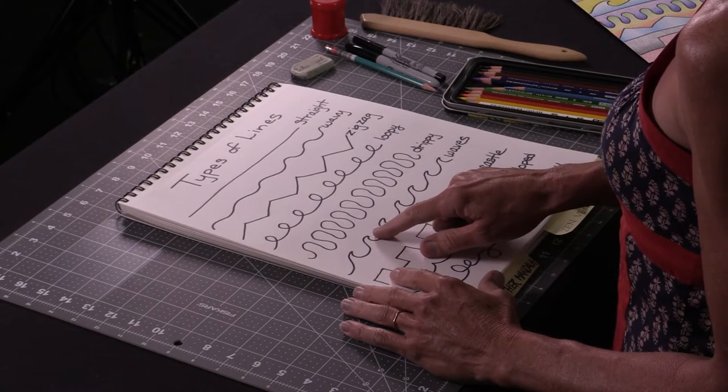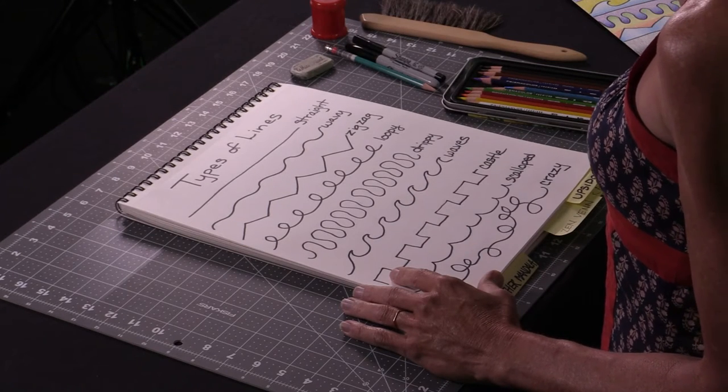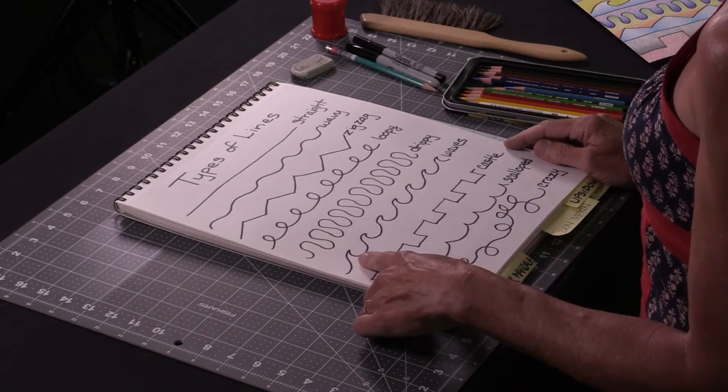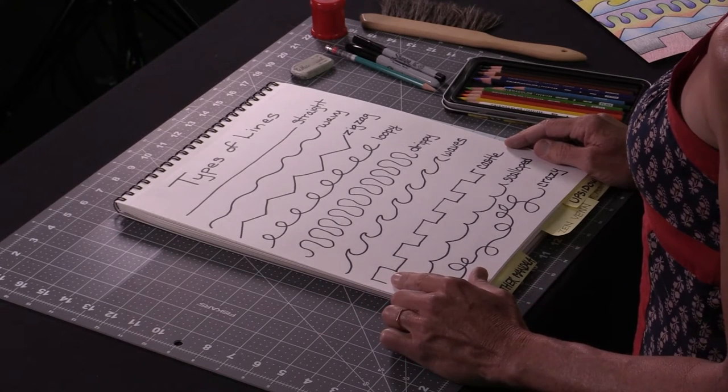This is the wavy line, and a wavy line looks like the ocean. It has a little curve on the top and it swoops back down and continues. They can change in shape just like waves in the ocean. They're not all the same size, are they? Whatever you want to do, this is yours.